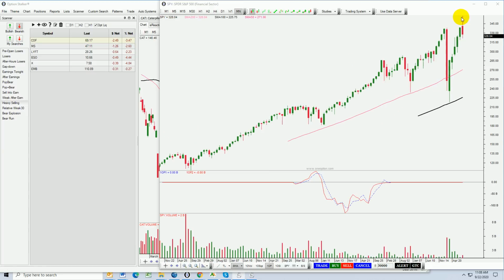You can see that this is a monthly chart. That was a huge drop that we had in March. This is turning out to be somewhat of a bearish engulfing candle. If the market closes below the low from August, that will be a bearish engulfing pattern, and that would be bearish, especially off of a new all-time high. So we have to wait to see how the month finishes, but that would be very bearish.